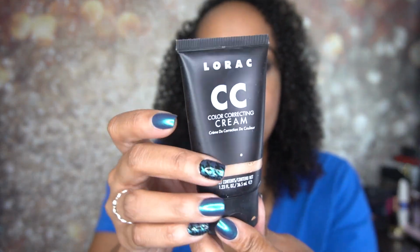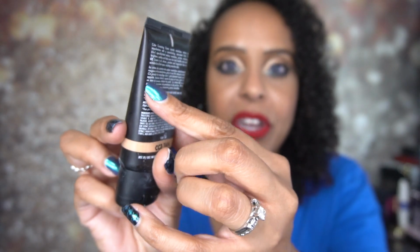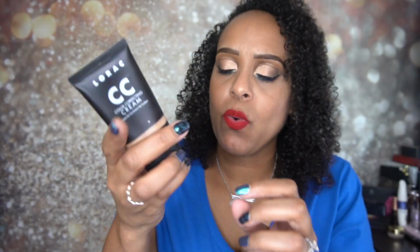I don't know what is up with this one, but it does not agree with my skin, so we're getting rid of this, okay? The next thing is this Lorac CC color correcting cream. I've had this for a really long time. I did use quite a bit because it's down here, but I'm not using it, and it's just sitting there. I think I've had this for way too long, so it's time to get rid of it.